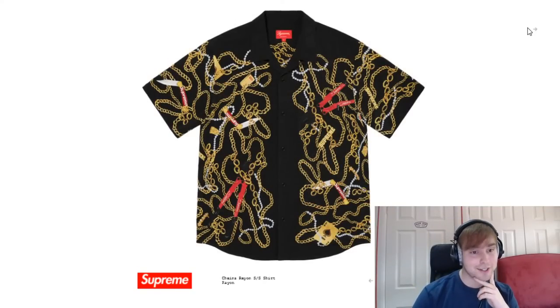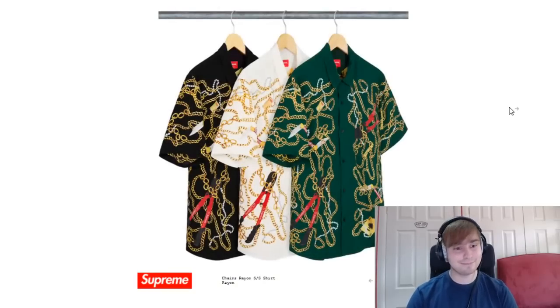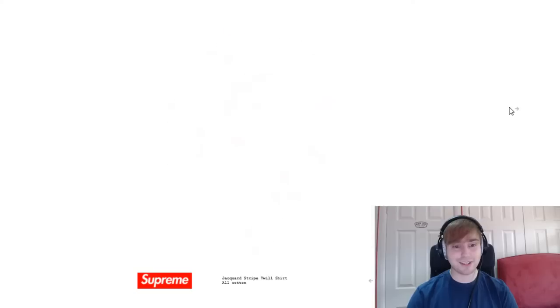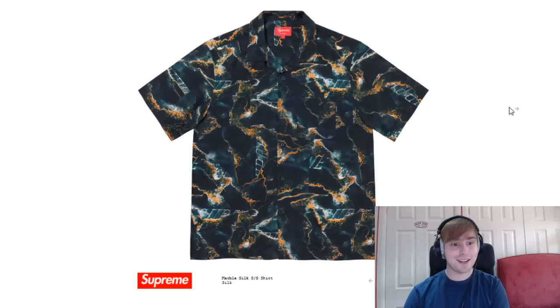A chains rayon shirt. I guess putting the accessories that they previously did onto a shirt is quite cool. And it looks like it goes onto the inside as well, but it doesn't really do too much for me. Shackyard striped wool shirt. Yeah. Standard marble silk short sleeve shirt.